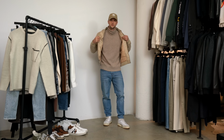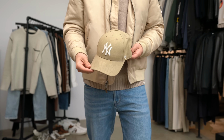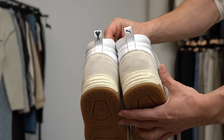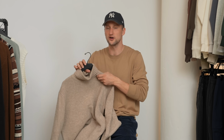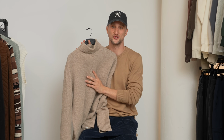To add in a third tan, we've got another 47 cap Yankees, also in beige. Then we've got from Madewell relaxed taper jeans in a lighter blue, and finishing that off with my Puma X Ami high top sneakers for a fairly street look, but that's the whole point I was trying to prove with this piece. A turtleneck seems very classic, seems very traditional, but it can go another way if you so dare.